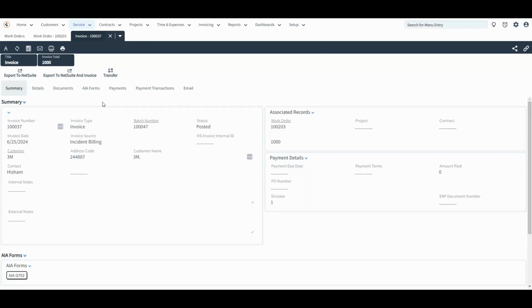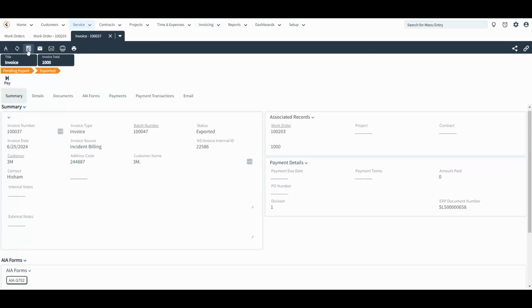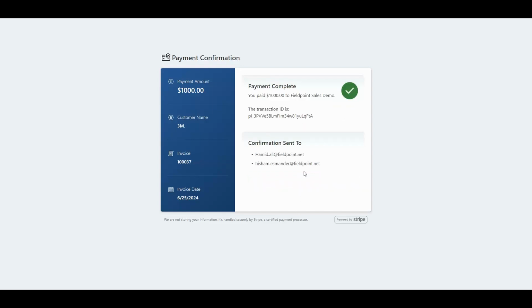So now that we have the invoice details, we'll go ahead and export to NetSuite. It's pending export. We'll give it a second here and then we'll refresh and it will say exported. Okay, it says exported, and now we have the option to collect payment. So we'll go ahead and click on pay. You'll notice a similar payment form as to what we saw with the earlier examples is presented. And from here we can go ahead and either use the existing card on file or we can key in a different payment method. So we'll use the card on file.